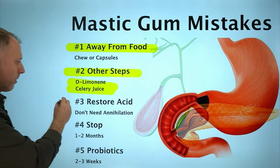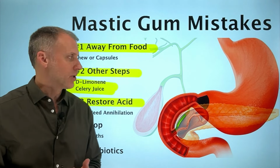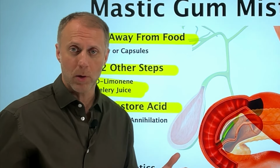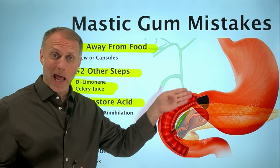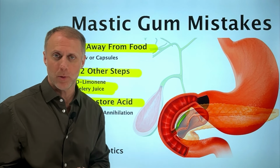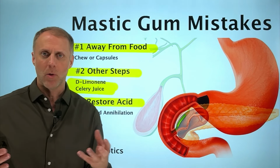Now, mistake number 3 is that the person doesn't restore the acid function. So the stomach acid is not only important to help us digest our food, we need it to acidify our food so that it can be broken down properly, but that stomach acid is also like our knight in shining armor. It's frying all these varmints in an acid bath as they come in on the food that we're eating, and they're coming in. But that stomach acid is like the barrier to the whole body.